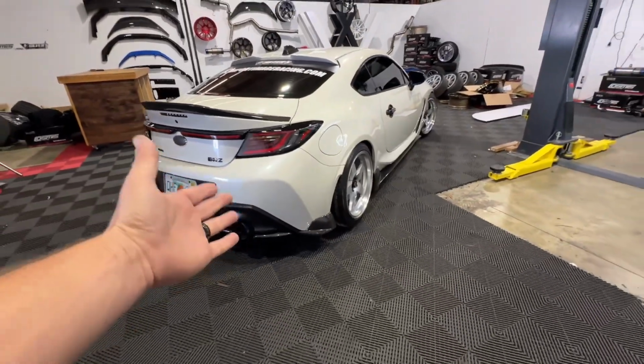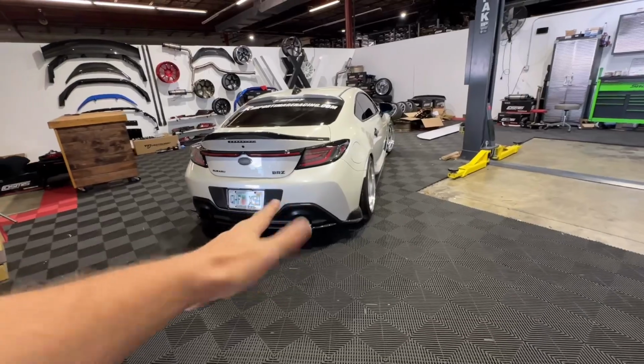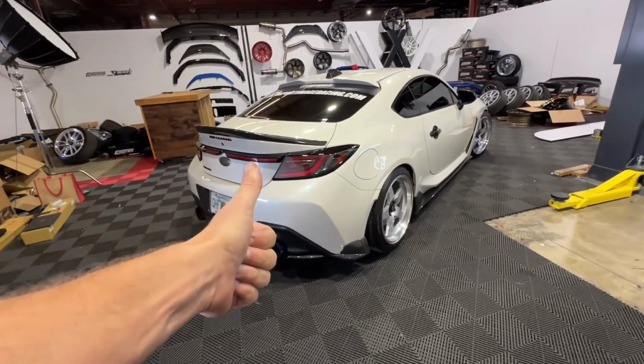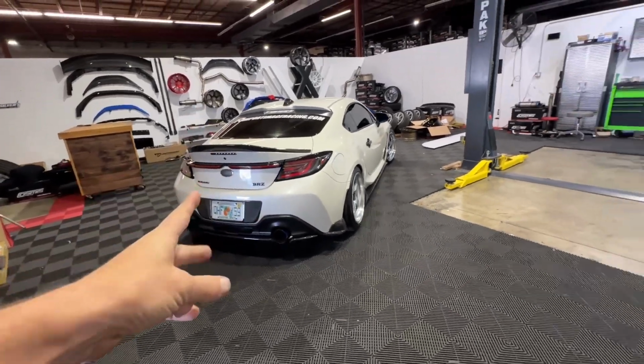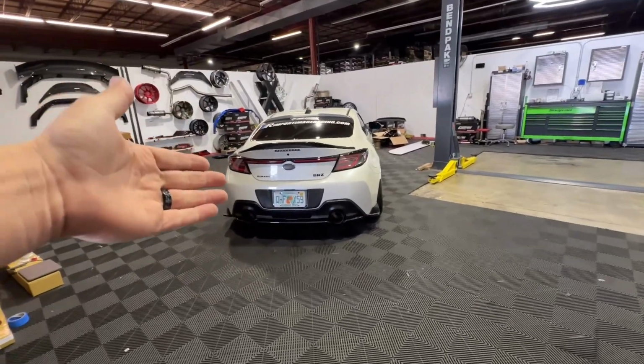So with that being said, we've had this on the car for probably between 10 months and a year. So it's been on the car for a while. We've put some miles on it, and now it's time to see how we feel about it. What's it still sound like? How's it holding up? We're going to put it on the lift in a second, get it up, and see how the titanium's been aging.